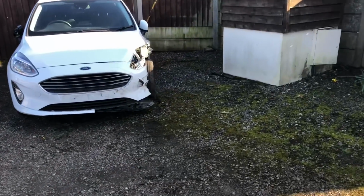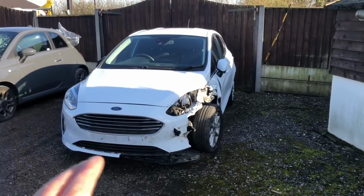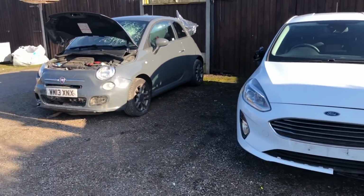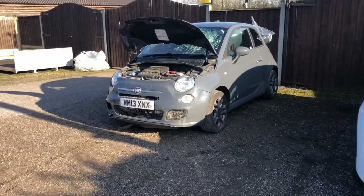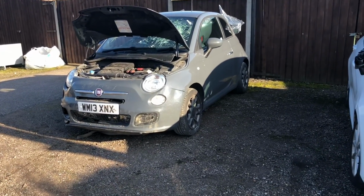So the little Fiesta is all unloaded. We showed a bit of that damage earlier, but I've taken the number plate off now, so it was fine to show the front of it. The little Fiat 500, there's going to be quite a lot of views on this. Quite a lot of you are going to say, Rob, it was too dear. Why did you buy it?